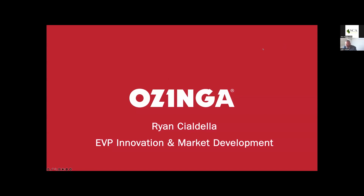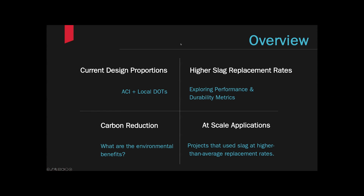I appreciate the opportunity. As Nick said, I've been with Ozinga now for about 20 years, and really the last couple of years I've been focusing on our decarbonization efforts throughout our whole process, from the sourcing of our materials to the way we transport them to how we actually make them in the plant. So with that, I'll dive into the presentation.